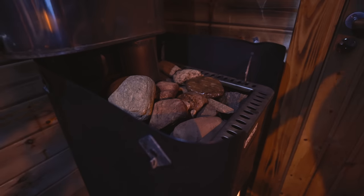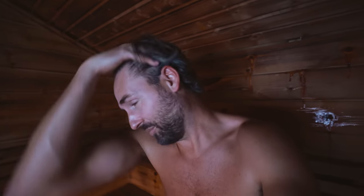So dry instantly. The skin is already tightening. Oh, it's warm in here. Oh, I don't like it. It's just piping hot. This feels great. My mom and I had to take our necklaces off because they were burning our skin. It's true. But it's like hard to breathe. I think I'm warm enough. It's time to go get in.